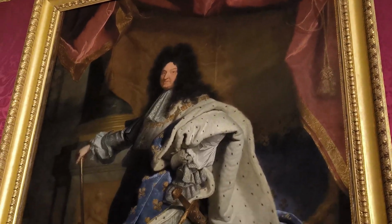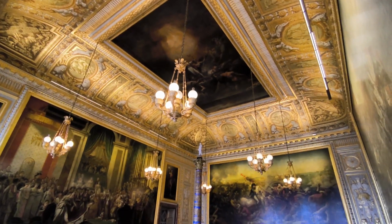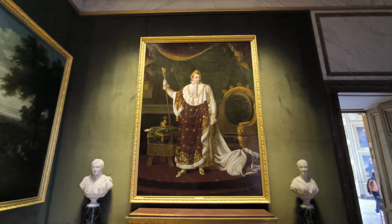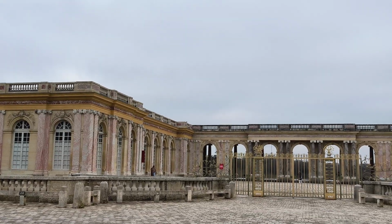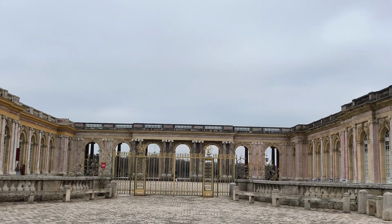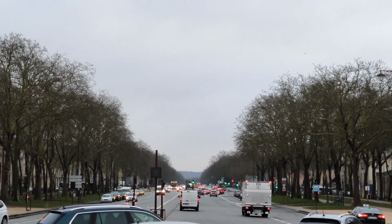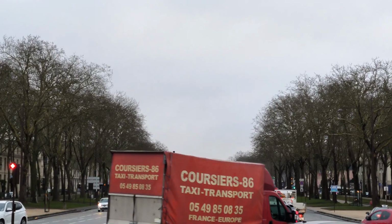It was first built by King Louis XIII as a hunting lodge in 1623. Versailles at that time was a very small village in a wooded wetland. His son, King Louis XIV, also known as the Sun King, transformed and expanded it into a magnificent royal palace. We see the signs of the Sun King many times in the palace.